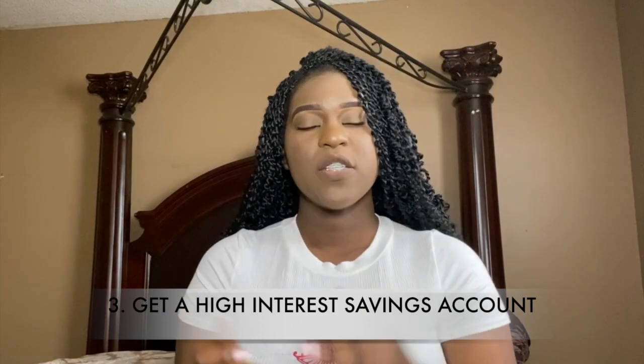Okay, so tip number 3. This is something I just started doing this year, in the year 2020. So I take $25, that's it, $25, and I put it into a high interest savings account. So it's not like a regular savings account that you have through whatever bank you have. I have Chase, but it's a savings account separate from this. So you can Google it. I personally recommend anything that's higher than a 1.6 APY, so you'll be getting a greater amount of money back. So every week when I get paid, $25 directly goes into this account.